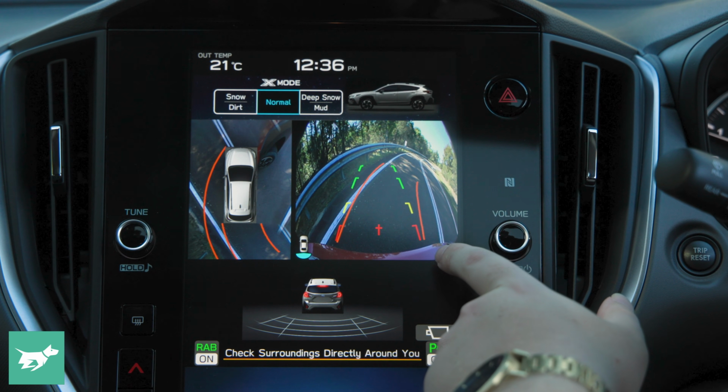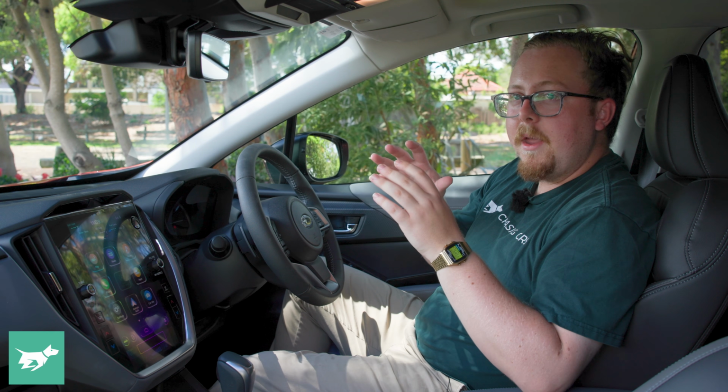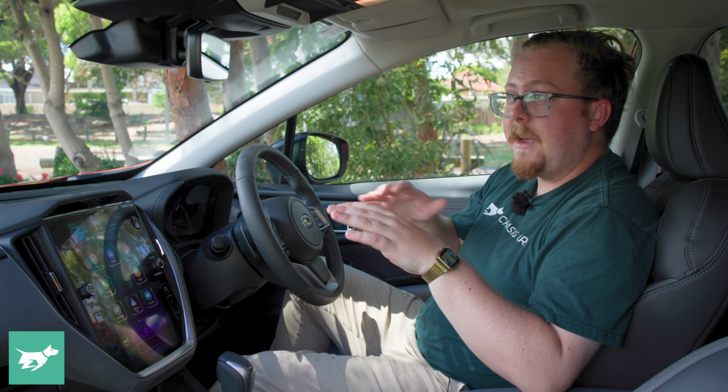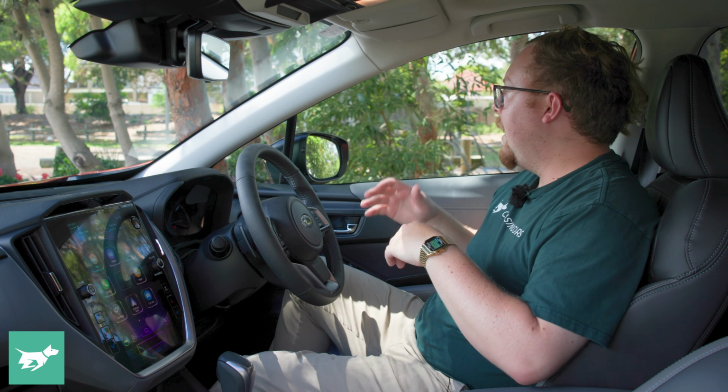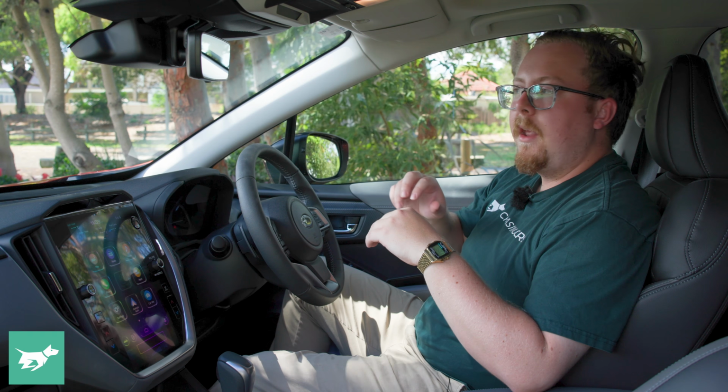And I also found that the 360-degree camera was particularly good because in my basement garage at home, it's very dark, it's hard to see. I've got a wall on one side and I've got a pole on the other side, and I can just really easily get in and out with the 360-degree camera. So that was a big plus point.